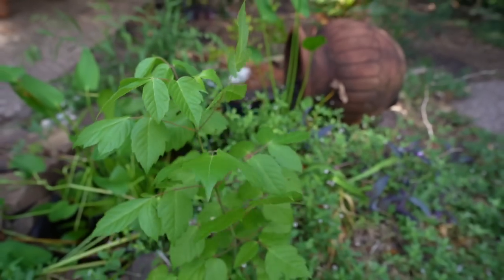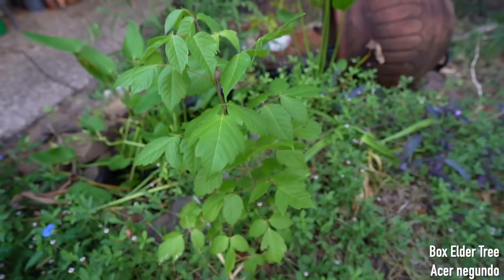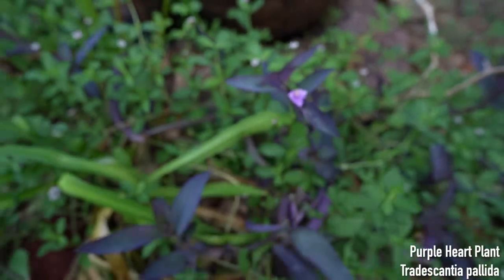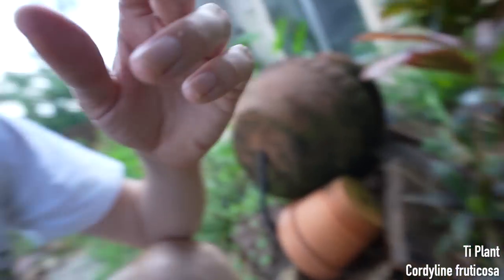Now this lime green tree has been a pleasant surprise. This is a box elder that volunteered itself right next to the pond. I also, of course, have some Wandering Dude to add a little hit of purple outside the pond. And I also did include a ton of these Thai plants that will pop off with a beautiful burgundy red foliage color. All right, now they get murked to the ground during freezes, but they always reemerge, so that's cool.